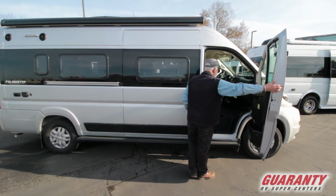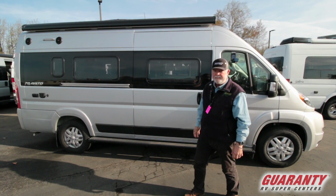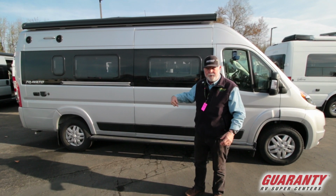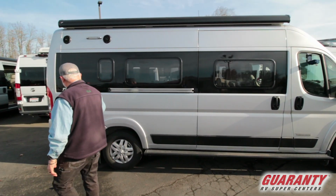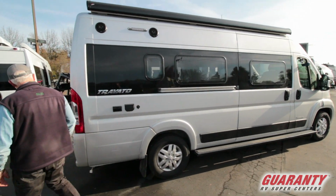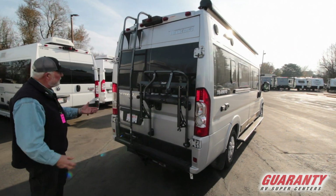All the Dodge Pro-Rams, you got to really close the doors, otherwise you won't be able to lock your unit up, which means you have to go around to every door to check them. Outside, you've got a little hookup for TV, power, cable. You got a bike rack on the back, which is a nice feature for carrying a couple bikes.